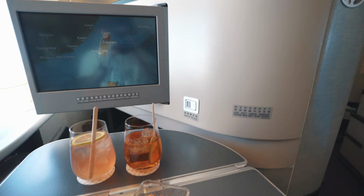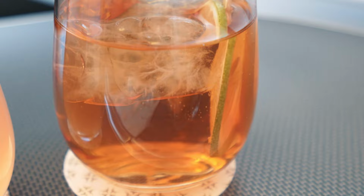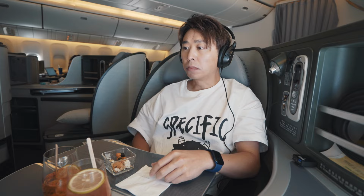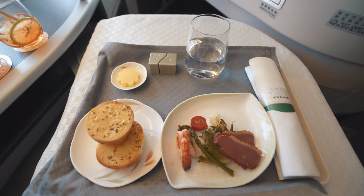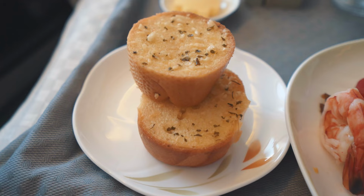To kick things off, I got a bowl of rice crackers and ordered both mocktails from the menu, the Amber Dream and Sonata in the Sky, which I really enjoyed. The appetizer was a refreshing plate of tea smoked duck with marinated shrimp and tea plum. Garlic bread was served on the side.